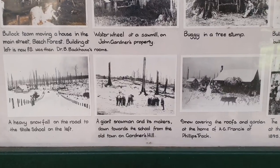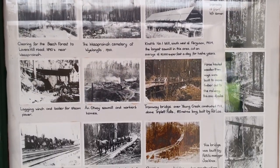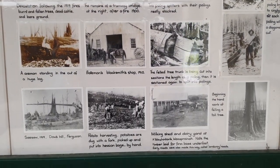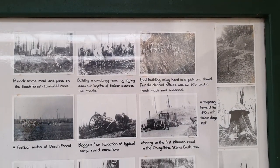Someone made a horse stable out of a giant tree stump. It's terrible weather today, but I hope it doesn't get that bad. Heaps of information about the old sawmills that would have once given the logs to the railway up here. They still do logging up here, but it's more plantation based. And of course, there's no railway links. It's just trucks.